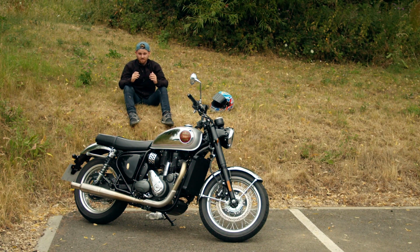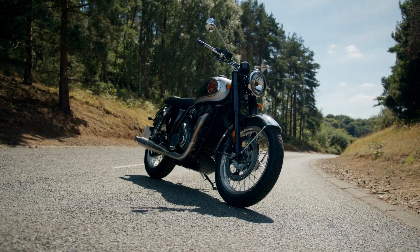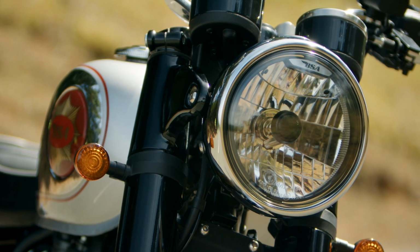Unlike the original, it's a 5-speed gearbox, and after talking to the BSA CEO earlier, they've been working really hard on making that single cylinder engine just as smooth as possible, really balanced and really usable. I asked him why they didn't bother with a twin, and he said, well, why would we? It was pretty simple really, and to be honest, sitting and looking at it now, it does make sense.